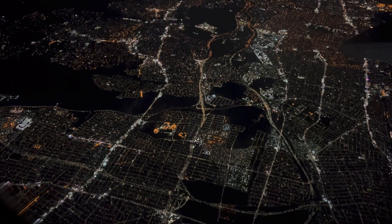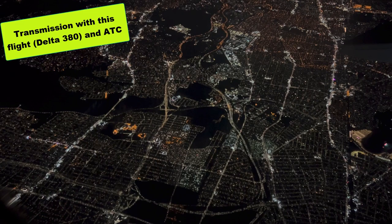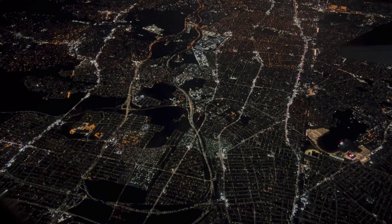And then we're over Queens, looking east, and are told to descend to 8,000 feet. 8,000, Delta 380. 7392, fly heading 040, 718, 2,000.